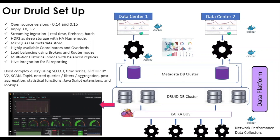We have a MySQL metadata cluster across data centers now, and this is very important for us, so I'll take a small moment to explain a little bit more. It helps us in knowing ingestion status related to segments and task status. All of this is very important across both of my data centers, because for me, the Druid instances are the real truth, whatever the metadata clusters tell them.